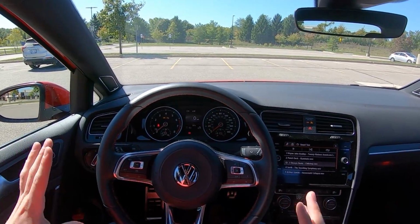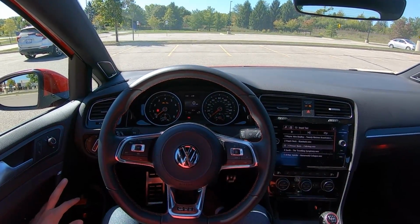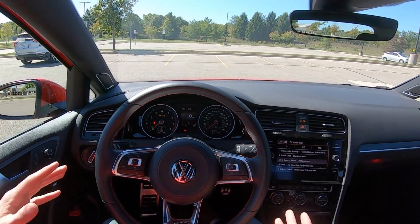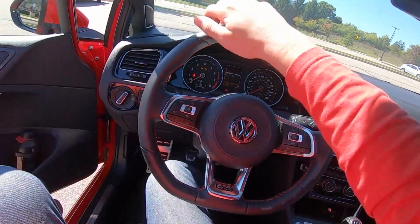GTI and its 9-speaker 480-watt Fender audio system. It's going to be an in-depth sound system review. We're going to take a listen to some sample tracks, see how the audio system works, get out on the road, and listen to those tracks while we're rolling. I'll give you my thoughts at the end. Before we get started, let's hop out and take a quick look at the car.